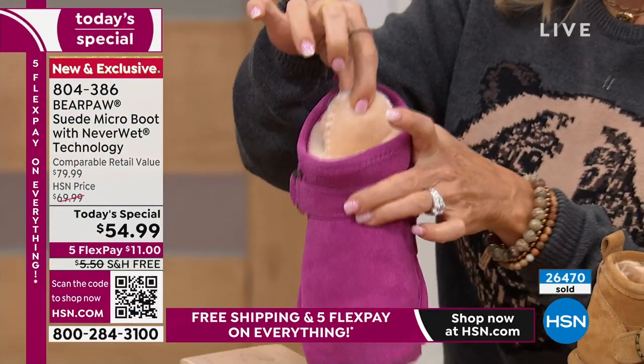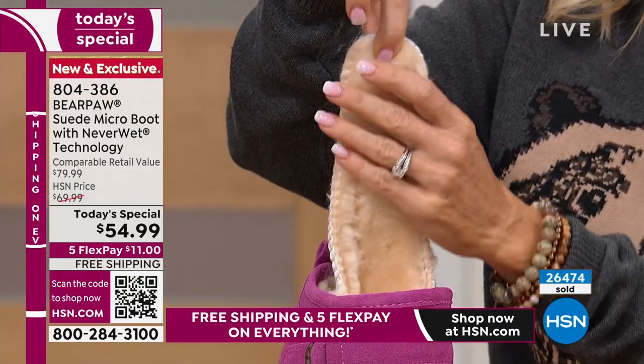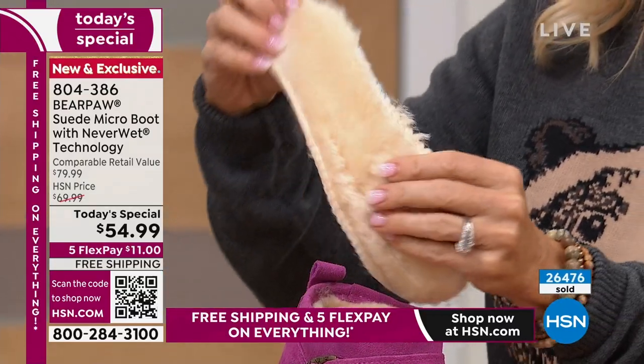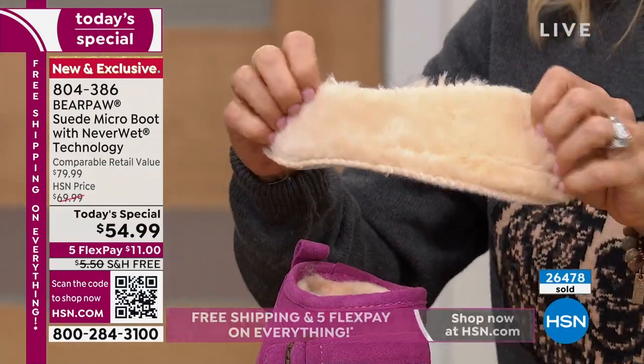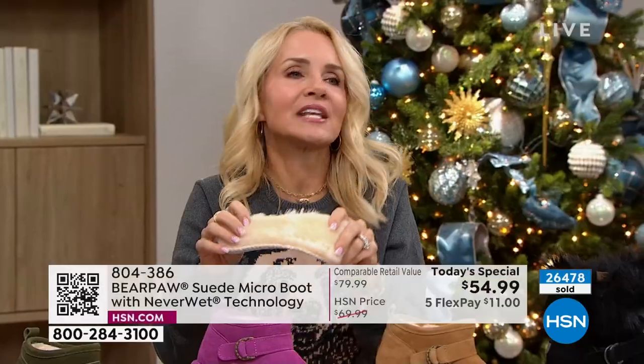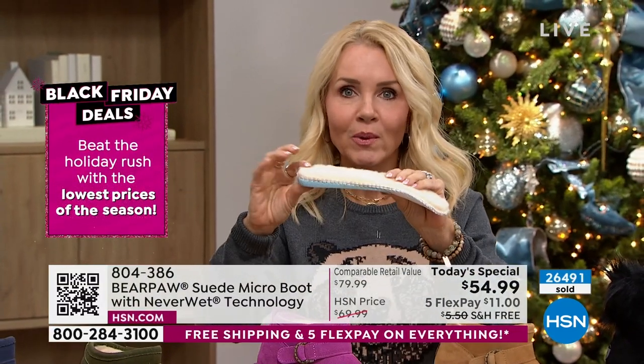That's right. So first of all, it has a removable sheepskin footbed. You've heard me talk about sheepskin before. Nature's insulator, nature's regulator. So these are right out of the box comfort. Take them right out of the box and put them on. There's zero break-in period. But look what we've added.